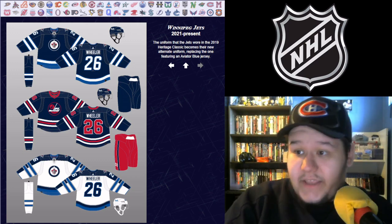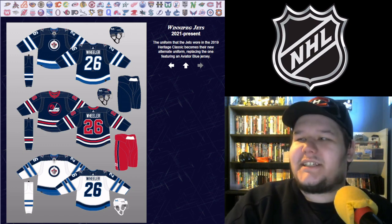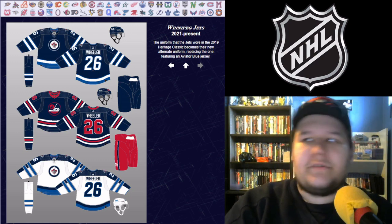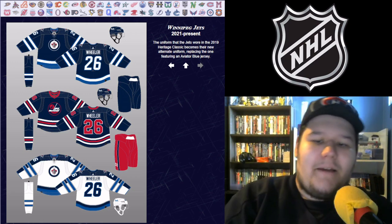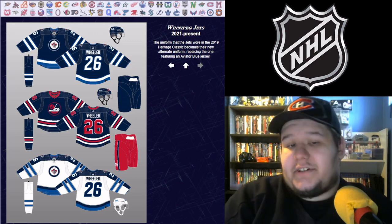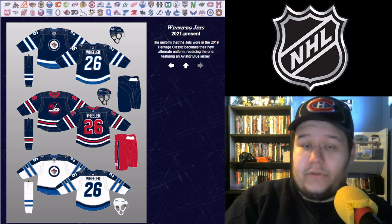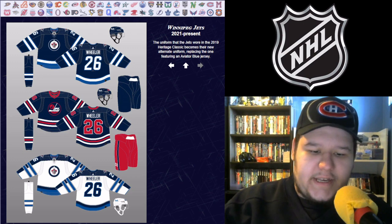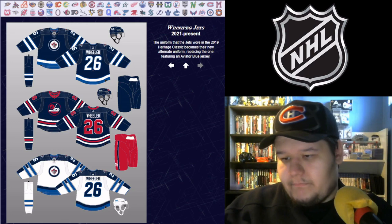And it looks good. I like the alternate jersey better than their current jerseys, which, weirdly enough, with a lot of alternate jerseys, seems to be the case. Hey, let's make them better than the home jerseys, and eventually we'll use them as a home jersey. That usually seems to be the case for some reason. But yeah, just a really solid alternate for the Jets. The white jersey looks a little bit better than the blue just because there's not a lot of dark blue on there. Overall, the Jets jersey, not entirely all that bad, but could be a lot better.